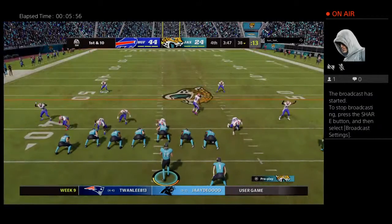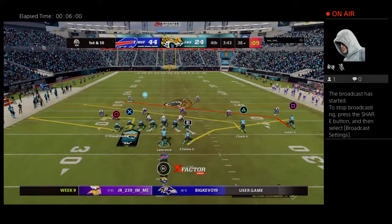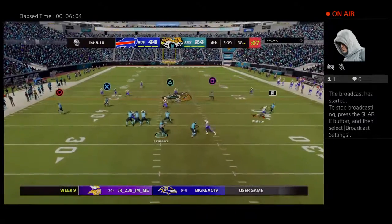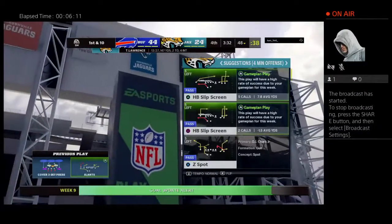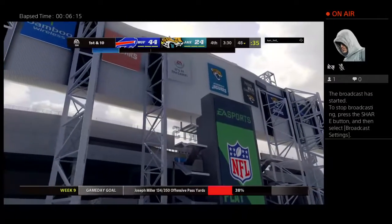So here's a 1st and 10 at the 38. Operating from the gun, Lawrence. On the slant, this is Chark, and able to get this one across the 45 before he's brought down. 10 yards there, good enough for a Jags first down.